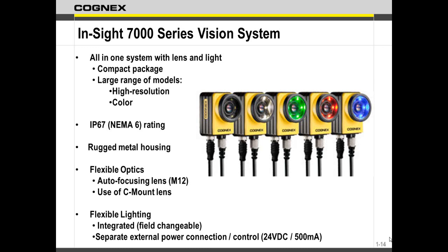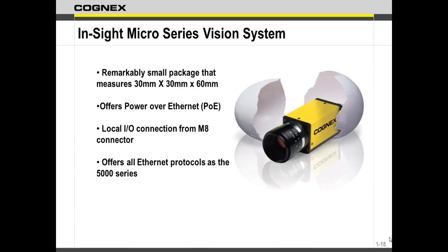And very often when we're talking machine vision, we're talking things in the microsecond range, the millisecond range, not inside the second range. Our micro, smallest system is 30 by 30 by 60. A lot of people like that because you can actually put it on a robot arm, not very heavy and everything. It is PoE.